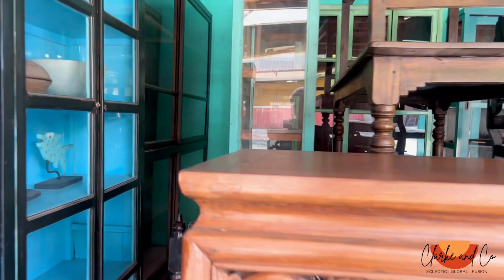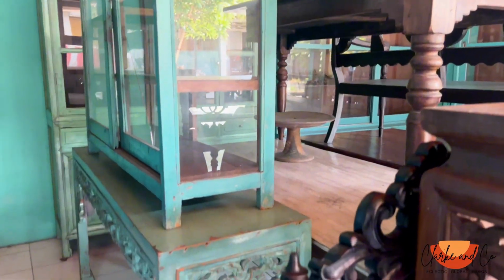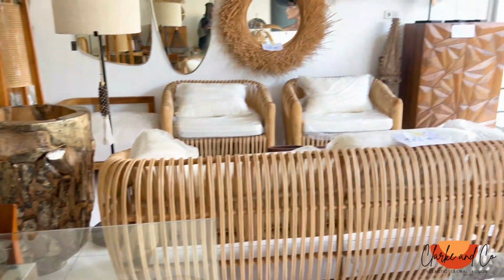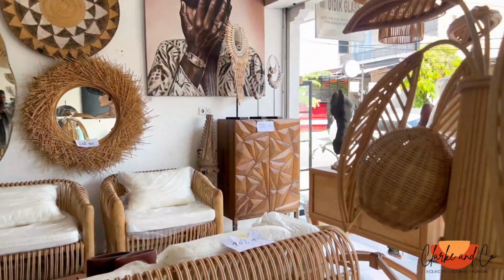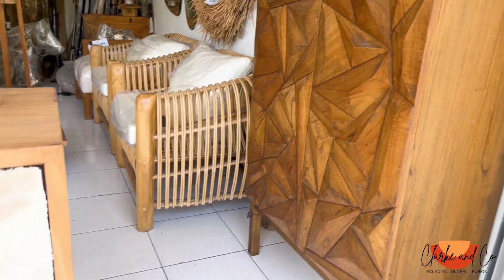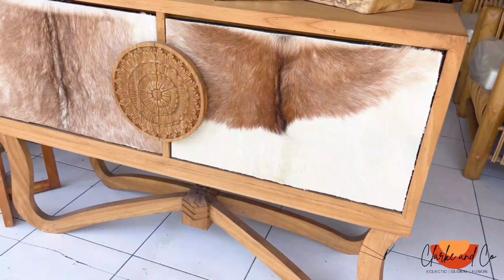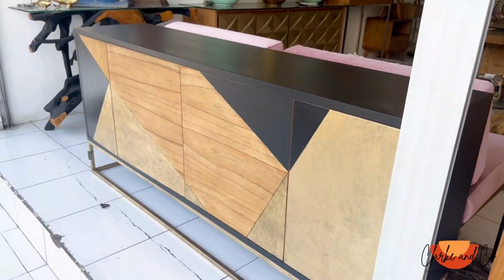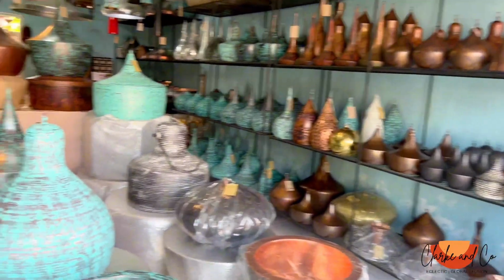Like these pieces here. I really love those teal cabinets, but they are just not the right pieces for this project. I love mixing it up, like I said, so as well as the vintage shops, I go to shops that sell modern pieces. Sometimes it's just for inspiration, to be honest. I love so many pieces in this shop. None of them actually go with the project, in my opinion, or not quite what I want. But it's all part of the process, seeing what's out there, seeing what's gonna work, what's not.